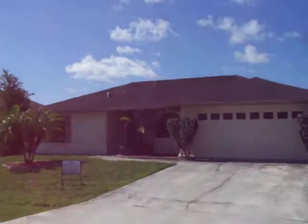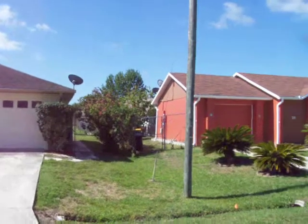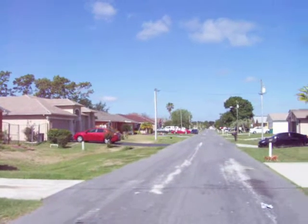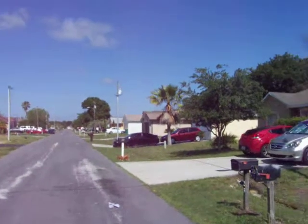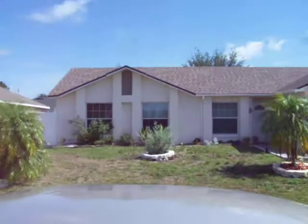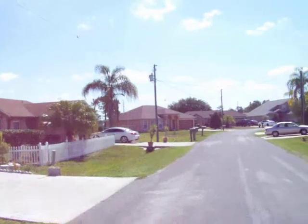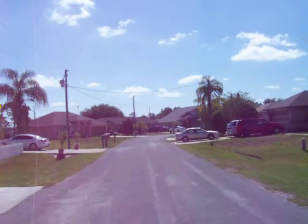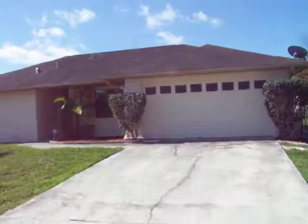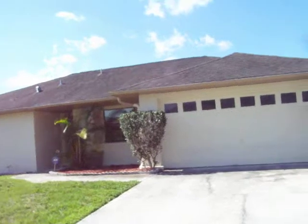Here is the subject home. And I'll give you a look around the neighborhood. There's going to be a little wind roar. This camera is really susceptible to that. Nice neighborhood. House right across the street. And I guess that's looking east, kind of on a curve. Okay, driveway has a couple settlement cracks in it. That's very common. Probably 9 out of 10 homes down here do, because they build on sand.